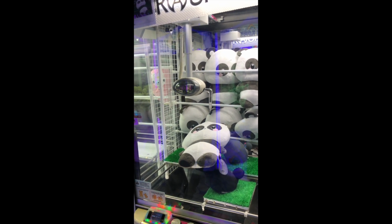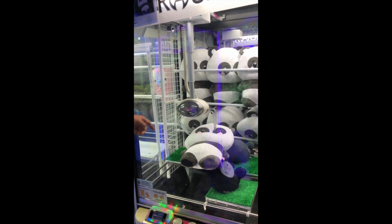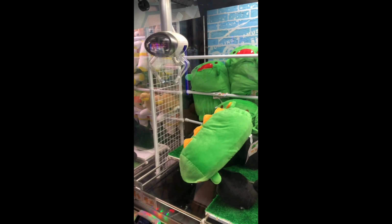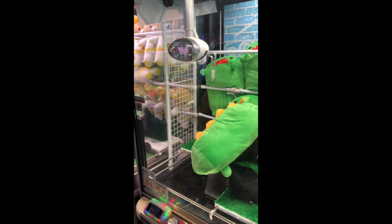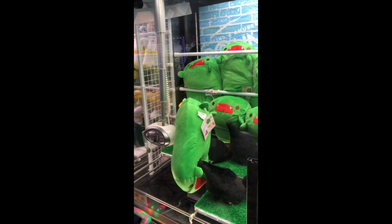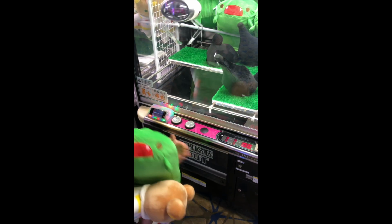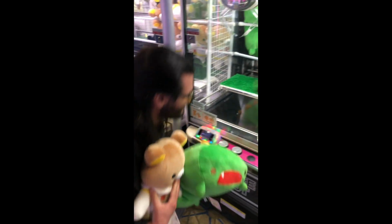So we're good. So I go to this panda, try to win another one, poke him right in the eye. Not even close. You have to really account for how wide those claws are going to open, so you don't want to go too far. Saw this adorable green monster, and actually got him on my first try. That was a big win, so now I'm like, alright, we're good. We're winning plushies. We're feeling good.